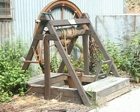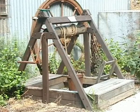Now, in the end, that mine was a kilometer deep. I don't fancy climbing all those ladders to get to the top. Most of the time, they were working up to their knees or even higher in water. So it was very, very difficult work for them.